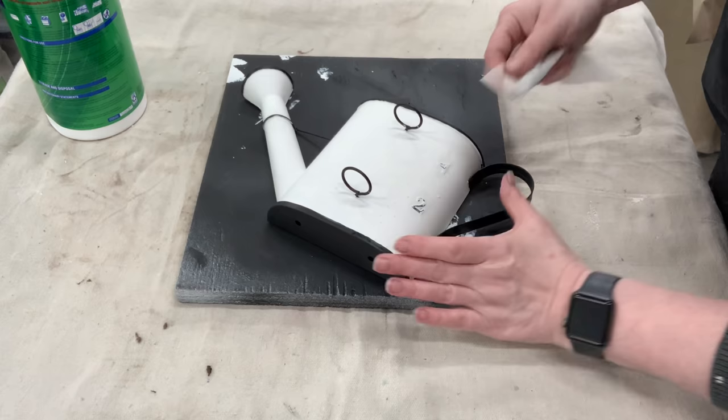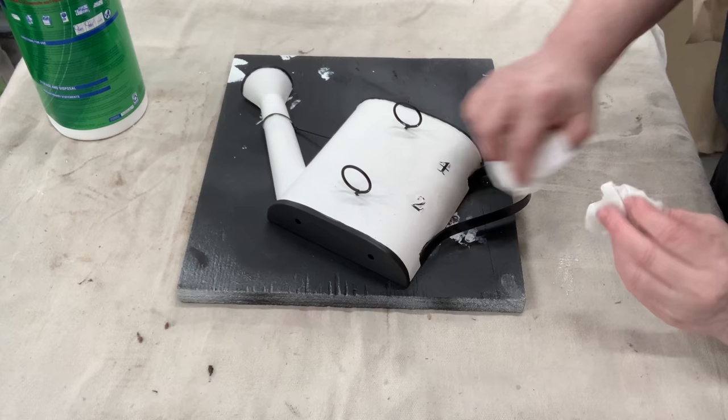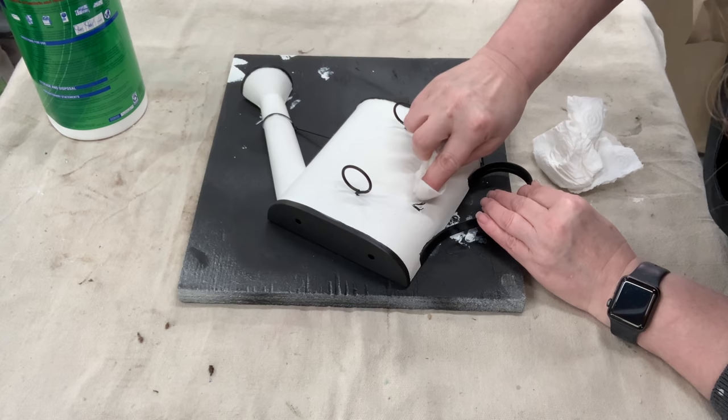But yes, as soon as you start to get them wet, it starts to remove the paint itself so you can just see the number. And then I take a paper towel to take that wetness off, because sometimes it's kind of a grayish color, and I want the black to be what is showing.